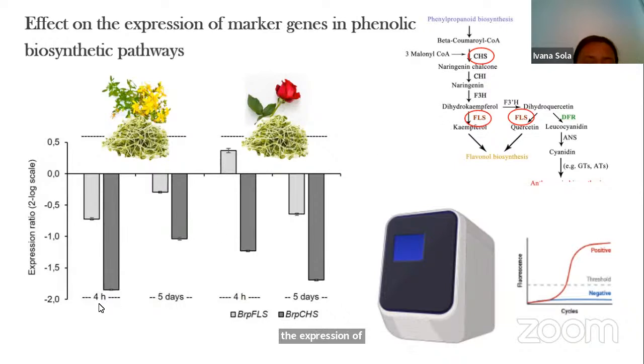We have incubated the microgreens for two different time periods, because we didn't know whether 4 hours incubation will be enough for being able to see any effect on gene expression. However, it was quite enough. So we have 4 hours and 5 days incubation time.